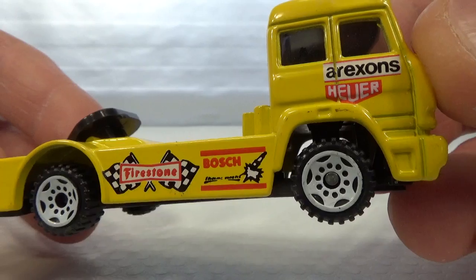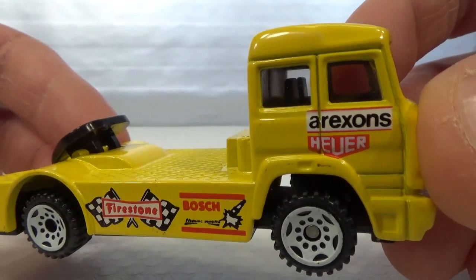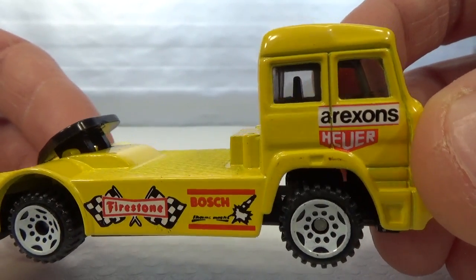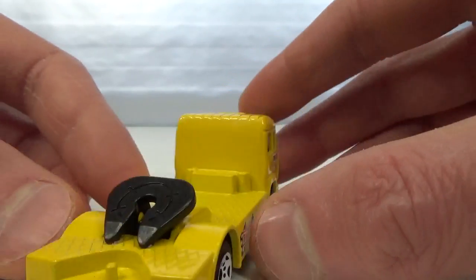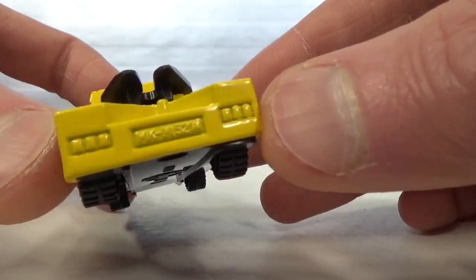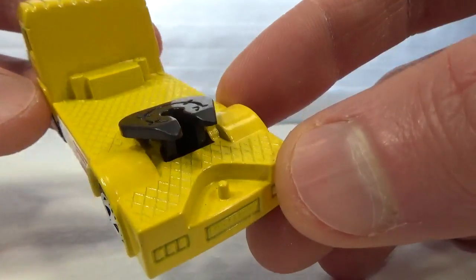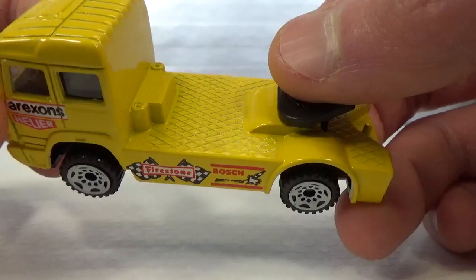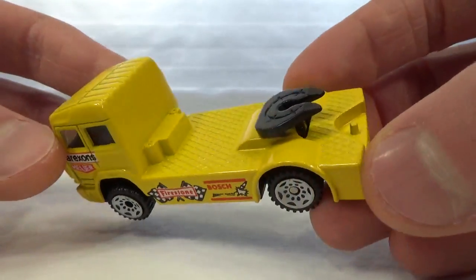Firestone and Bosch livery, and so also Ericsson's and Hoya. I don't know that top one. Some details molded into the casting for the taillights and the license plate. And there's another hitch here. They got two different ways of towing, although with this racing truck there's not going to be a lot of towing going on.